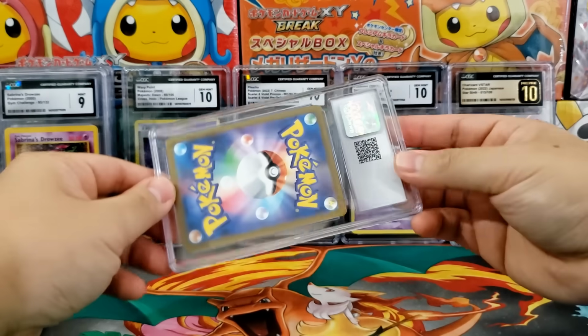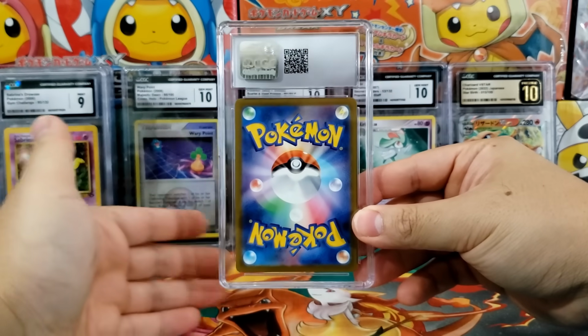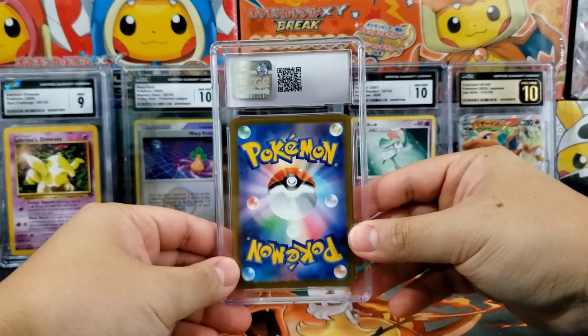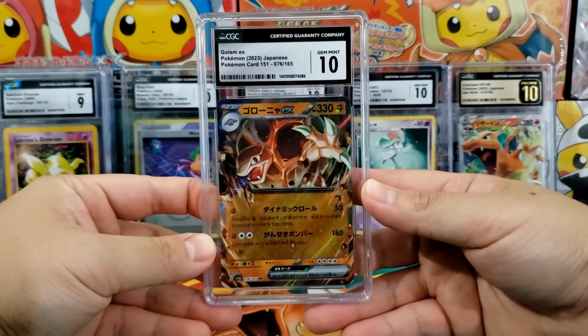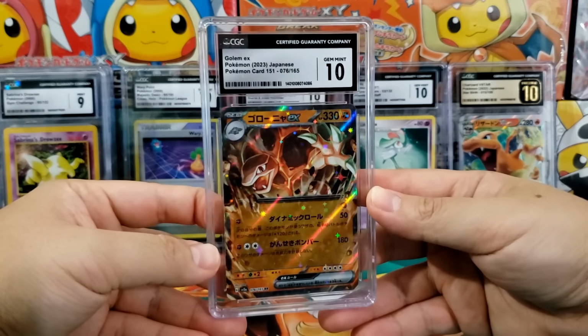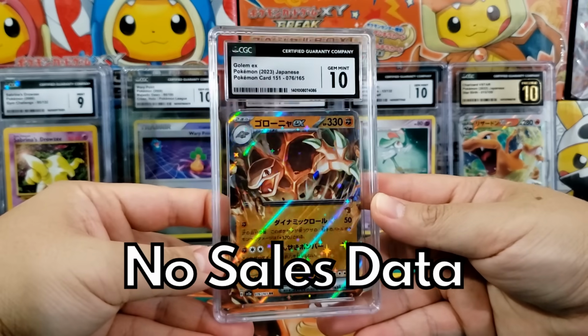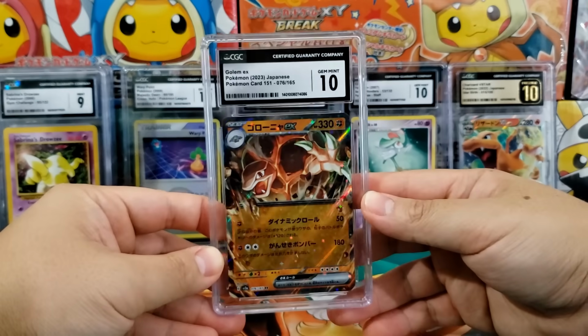Pokemon card. Some of the Japanese cards so far have been really good. This would be crazy if it's like a Poncho Pikachu or pretty much any other Pikachu promo card. So let's see what we got. Oh my goodness, it is a Golem EX from Pokemon 151, the Japanese 151. Oh my goodness. Gem Mint 10, but this is, again, pretty much a junk slab.